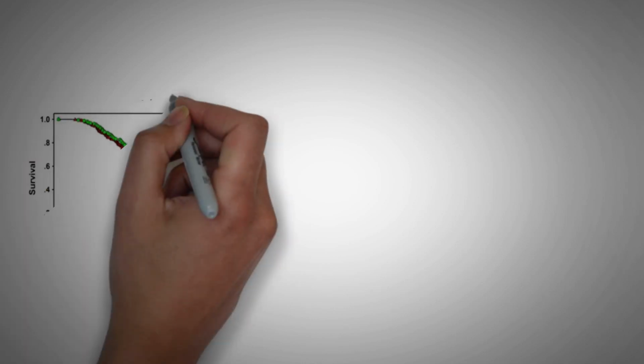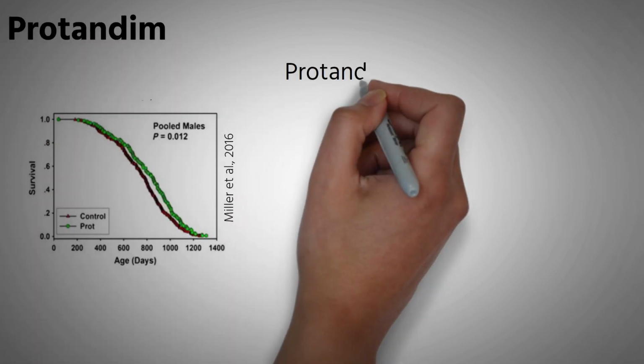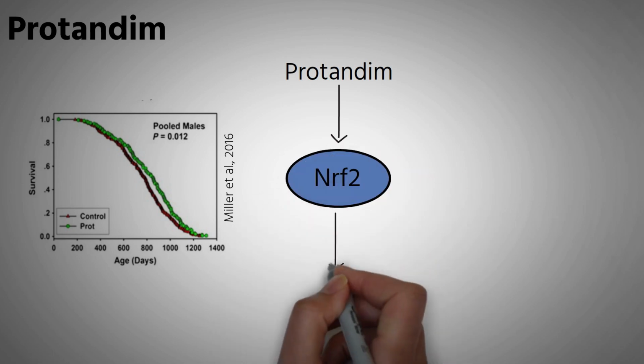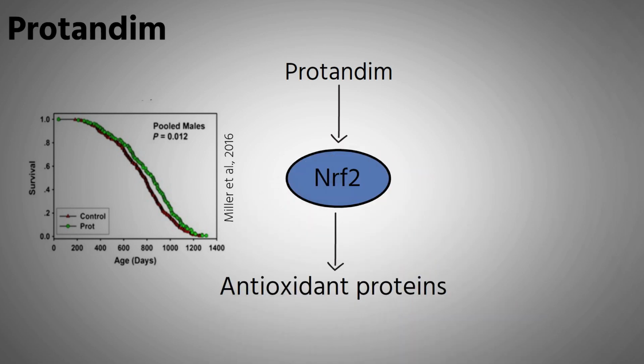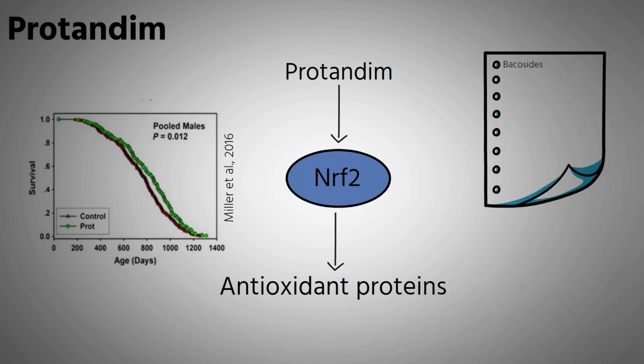Another drug that showed a moderate but consistent extension of lifespan in male mice was a drug called Protandim, which is an inducer of the transcription factor NRF2, which regulates the expression of antioxidant proteins. Protandim is actually not just one molecule, but a mixture of 5 botanical extracts, of which I have no clue on how to pronounce most of them, except curcumin.